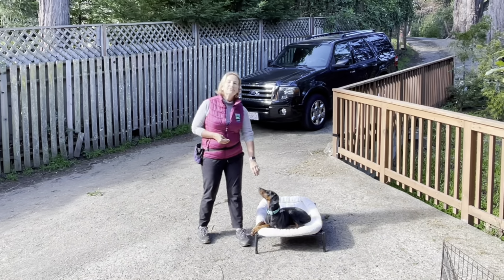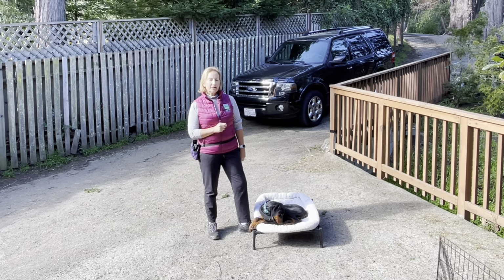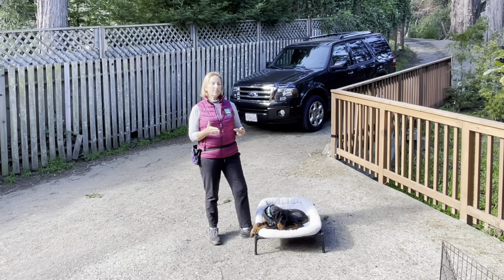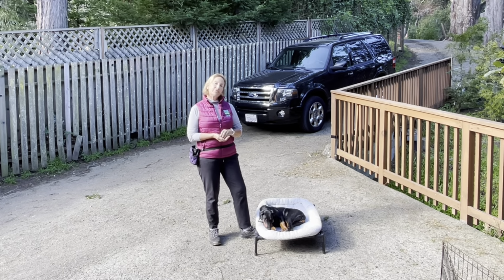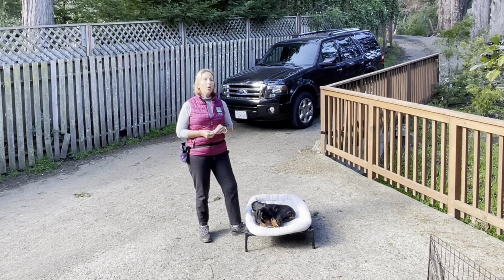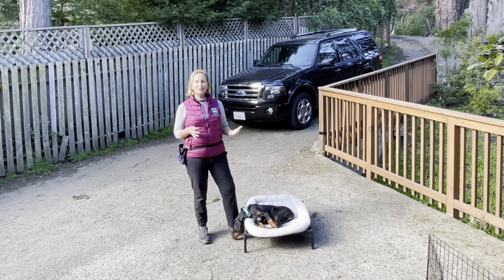Our concept of hand targeting, which is also called the touch game, is simply a method of redirecting your puppy, okay? It doesn't seem like a skill that is very valuable, but in fact, it tends to be one of the skills that all of my clients say, wow, I am so glad my puppy is so good at that. It is so useful in so many different scenarios.